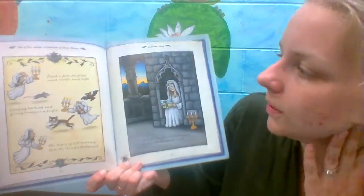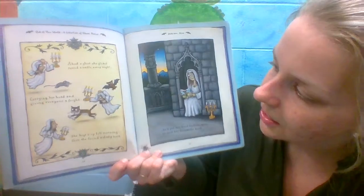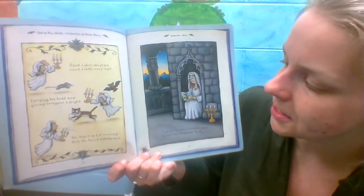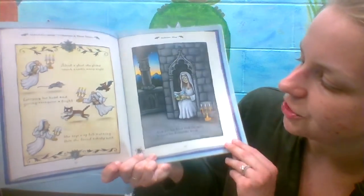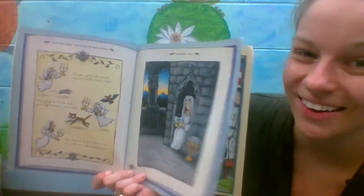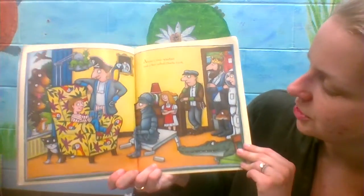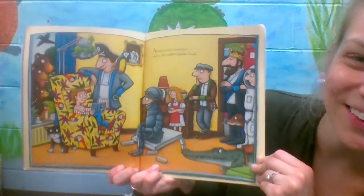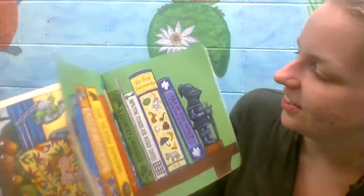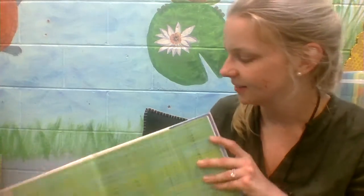About a ghost who glided round a castle every night, carrying her head and giving everyone a fright. She kept it up till morning, then she found a shady nook and put her head back on again to read her favorite book. About a cozy armchair and a boy called Charlie Cook. The end.